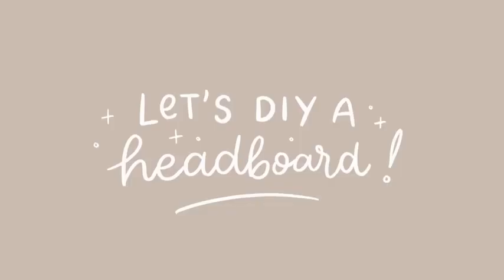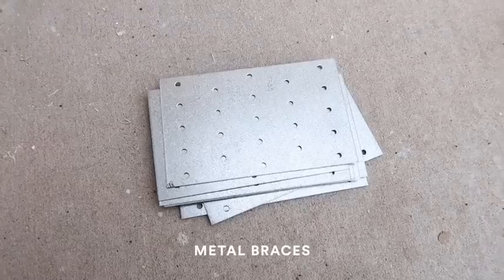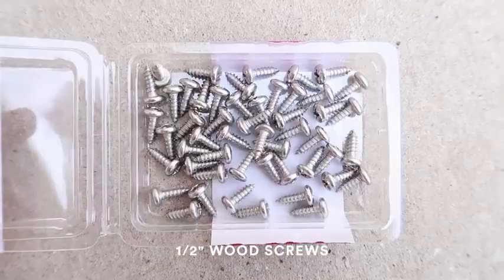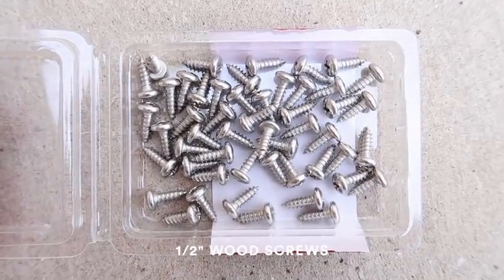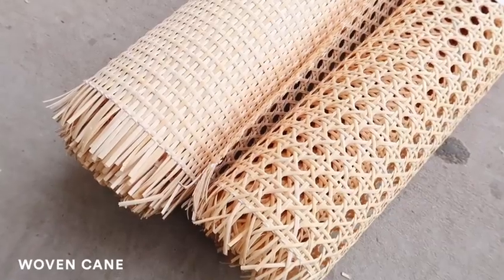Now, I'm actually going to be DIYing a headboard for the space because I couldn't get one shipped quick enough with the turnaround, and I was like, let's go ahead and DIY one. I love DIYing in general. So these are the tools and supplies I'm going to be using for this headboard build. I'm going to be using some wood, some braces, some screws, and some cane as well.